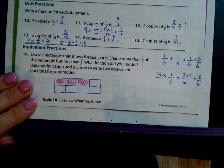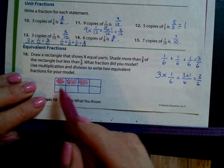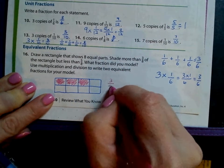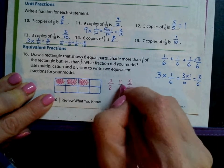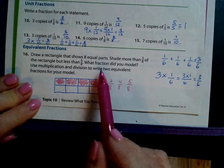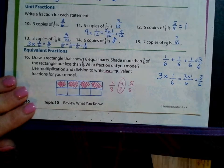one, two, three. Now, it said to shade more than 3/8, but less than 5/8. So 5/8 would be if I also shaded this piece and this piece. So 5/8 would be too much, 3/8 is too little. So they're actually looking for what is in between 3/8 and 5/8, which would be 4/8. So if I shade one more piece, that's more than 3/8, but less than 5/8. So it says, what fraction did you model? So I modeled the fraction 4/8 and used multiplication or division to write two equivalent fractions.